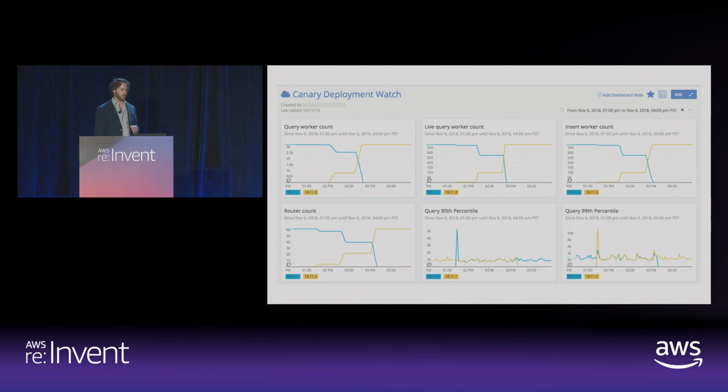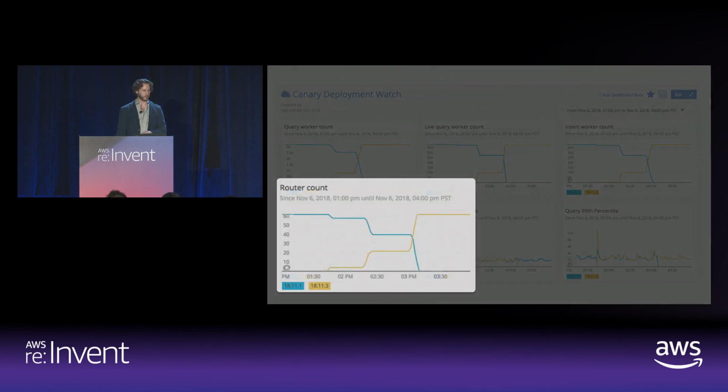This is an example of a dashboard where we've taken all of the telemetry data coming out of one of our systems, and we add a dimensional attribute, a tag, onto all of them with the version number of the application running on each instance. This lets us start by looking at how many instances of an application are running, and we can watch that increase over time. This is a phased rollout that takes about 90 minutes.